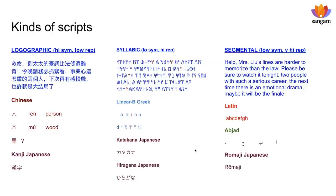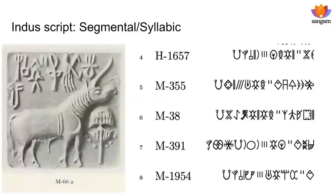So let's move on to the next slide here. If you look at an Indus script, it's very clear there are a lot of repetitions. You can easily see the fish sign. You can see the square and two numeric markers here that are repeating in many inscriptions. So it is very clearly either syllabic or segmental. It is unlikely to be logographic.